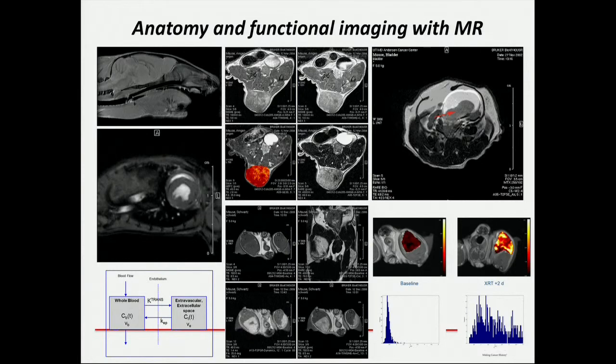We can also use MR. These images show the temporal uptake of an intravenously administered contrast agent, which, based on the characteristics of that signal intensity with time, you can plug into pharmacokinetic models to come up with characteristics of the microvasculature with respect to time, looking at how a tumor is evolving with respect to its angiogenic properties. Of course, there was significant interest in using anti-angiogenic therapies in the 2000s, so we could look at how our tumors were responding to those anti-angiogenic therapies using MRI.